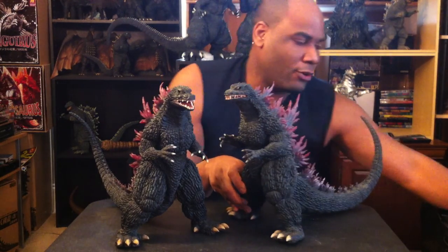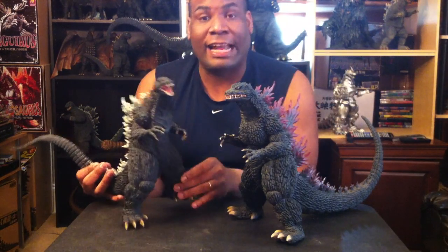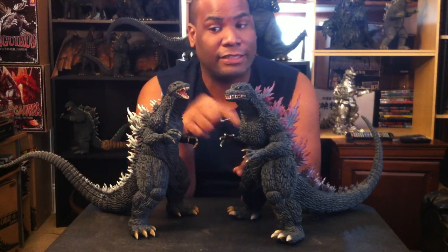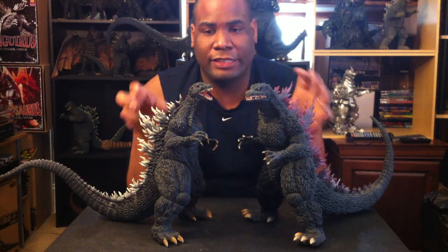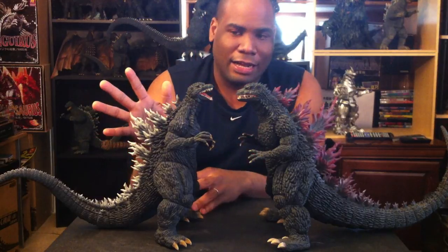So that's it for the brickboard feature. One more size comparison before I wrap this up. There's another Godzilla suit that kind of inspired it. It more so inspired this one than King Goji inspired this suit. And as you can see, this is the Godzilla suit from Godzilla Tokyo SOS, the 5th film in the Millennium Series. As you can see, obviously this suit really inspired this one.